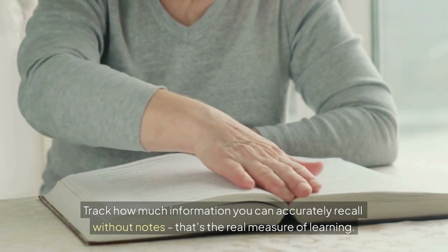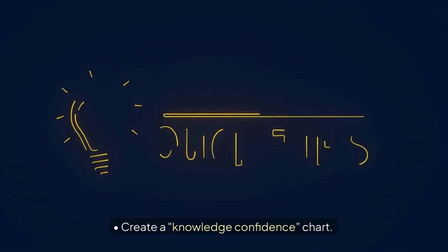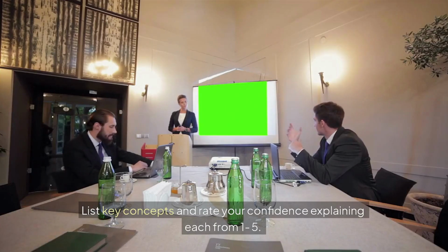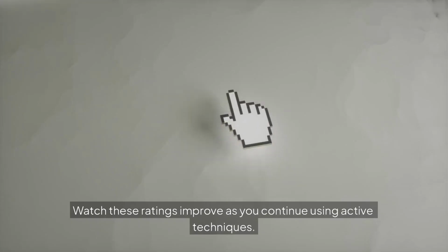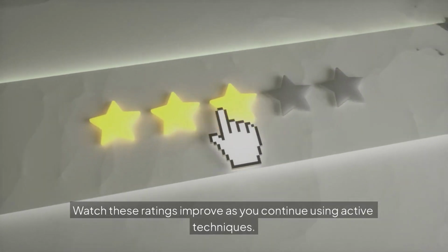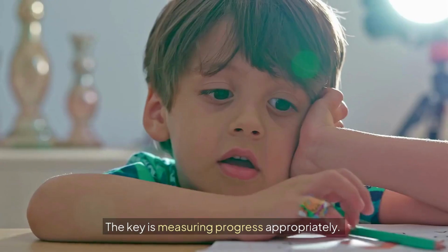Create a knowledge confidence chart. List key concepts and rate your confidence, explaining each from 1 to 5. Watch these ratings improve as you continue using active techniques. The key is measuring progress appropriately.